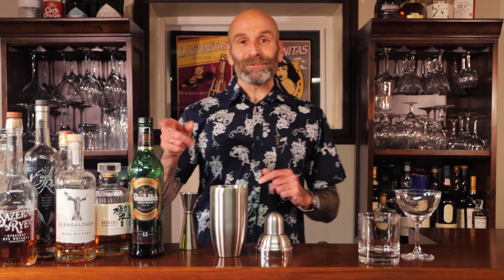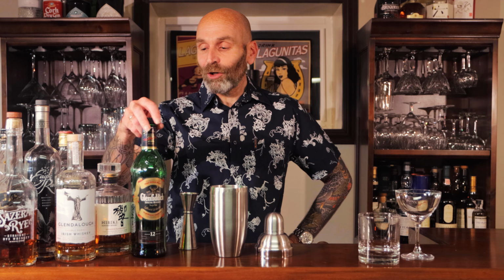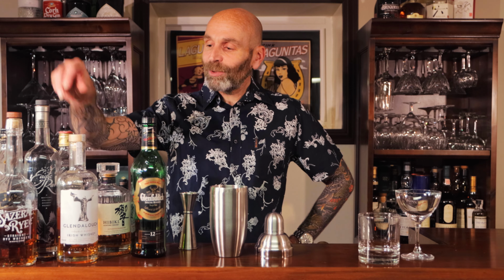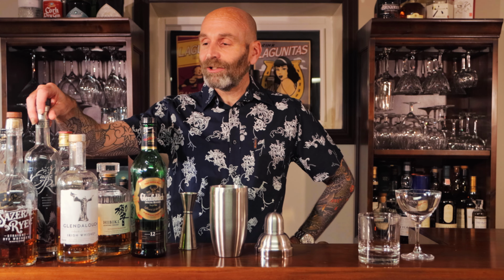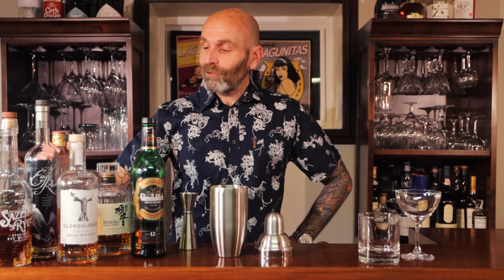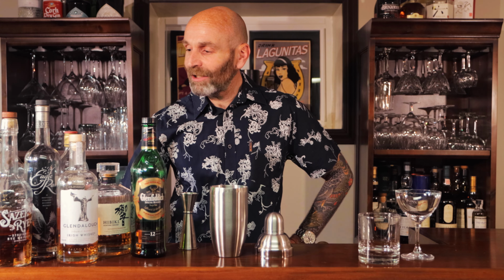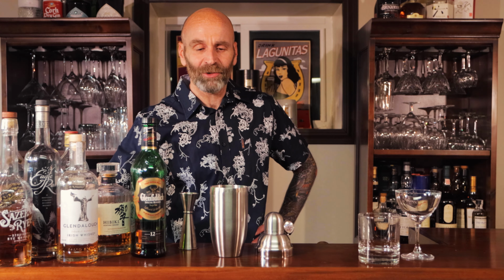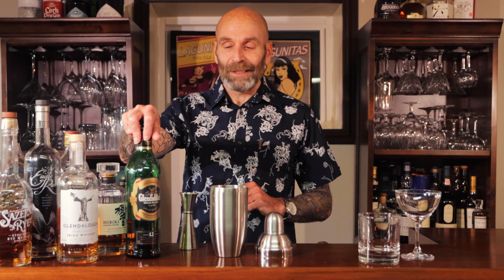Now you can see here, we've got a range of whiskies. You could have a Scotch Sour, you could use Japanese whiskey, you've got some Irish whiskey here, and of course bourbon is the big one that's used here in the US. You've got rye here, and then depending on what type of whiskey you're using, another Irish whiskey here, or a blended whiskey as well. On this one, we're actually going to use a Scotch.